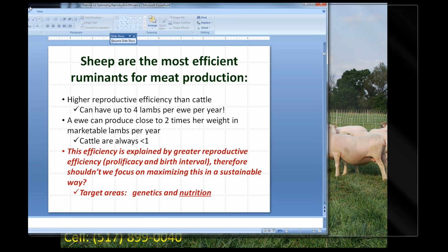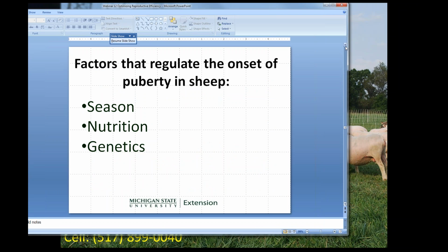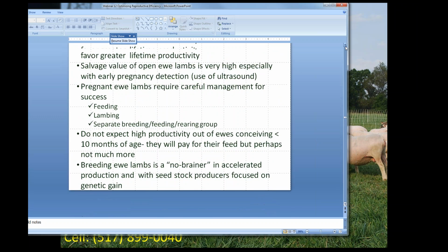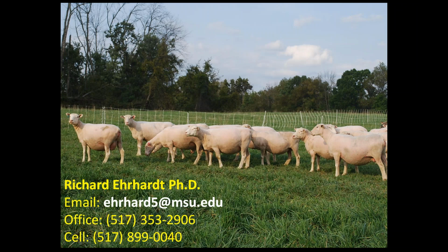Someone was paying close attention to the slides. That's awesome. Where was that? Somewhere earlier than this. Let me find it here. Oh, getting closer. All right. Oops, dang it.